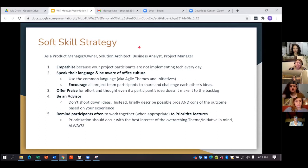So if you are the person that needs to gather those requirements and help build out those user stories, again, you don't want to make assumptions using your past experience. So the first thing you have to remember is that empathy matters, right? And so you have to empathize because your project participants are not implementing tech every day. Sometimes we have to remind ourselves of that. You have to speak their language and be aware of office culture. The common language you can use is the themes and initiatives and the business goals and even some of their internal jargon wherever it makes sense.